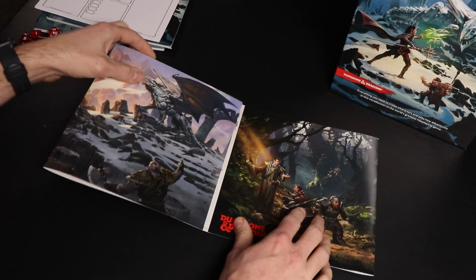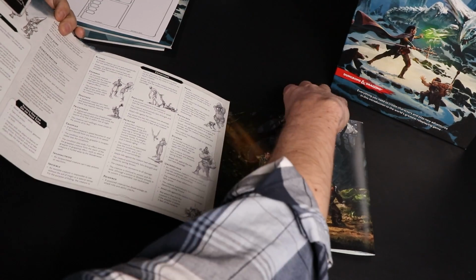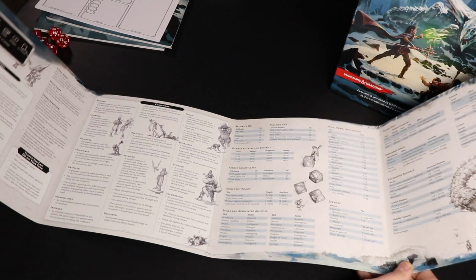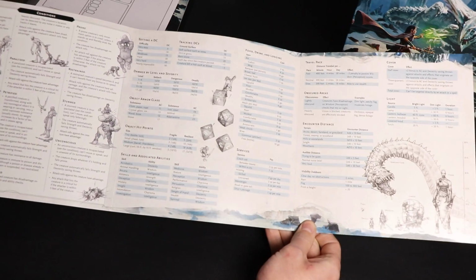Additionally, you get a Dungeon Master screen. Yes, it's flimsy, definitely on the cheap side, but when you consider the price of the box, it's nice just to get something. Now, for new players, why might you want a Dungeon Master screen? Well, there are some handy rules references that can be really nice to keep right in front of you rather than having to flip through the book.